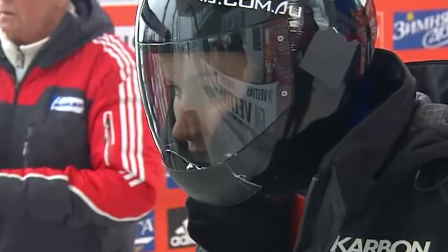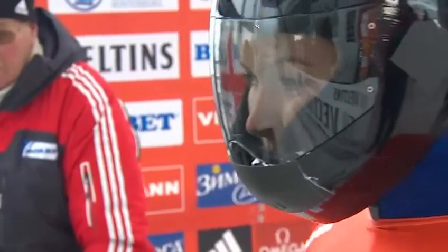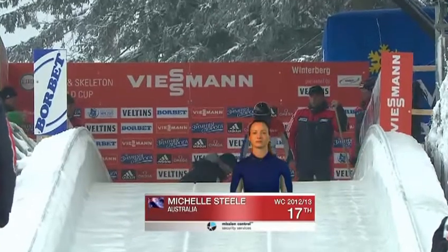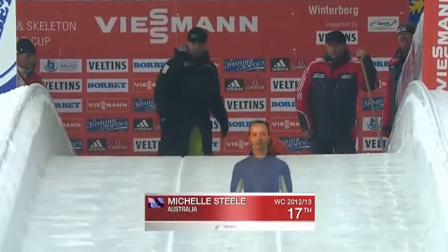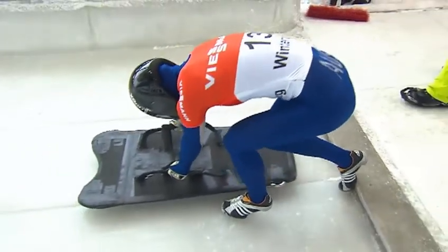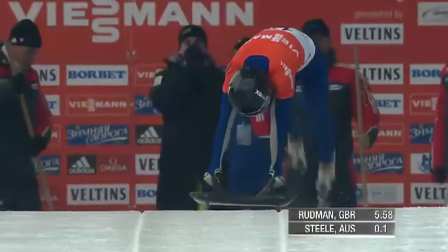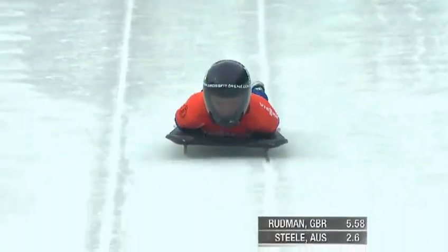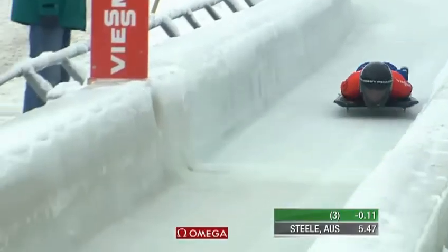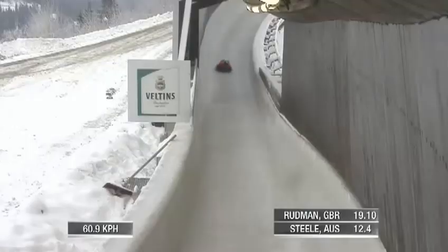Michelle Steele of Australia next, second of our two Aussie sliders, originally from Innes Park in Queensland. Innes Park is a suburb of Bundaberg, and all rum drinkers will know where that is. Now 26 years old, an occupational therapist based in San Jose, California. She didn't race last season, but she's arrived back on the World Cup Tour with a bang. 5.47, another good getaway, and she had no dramas going down into corner one.